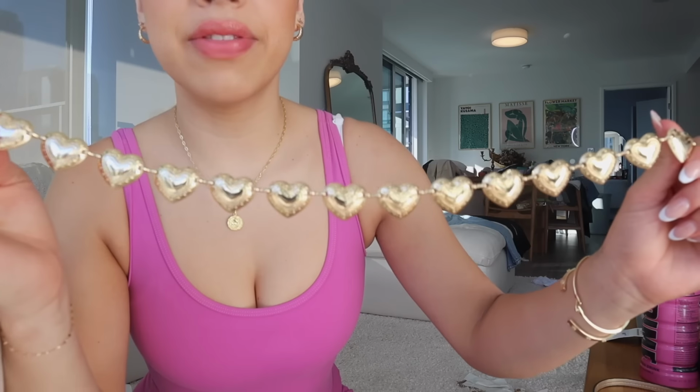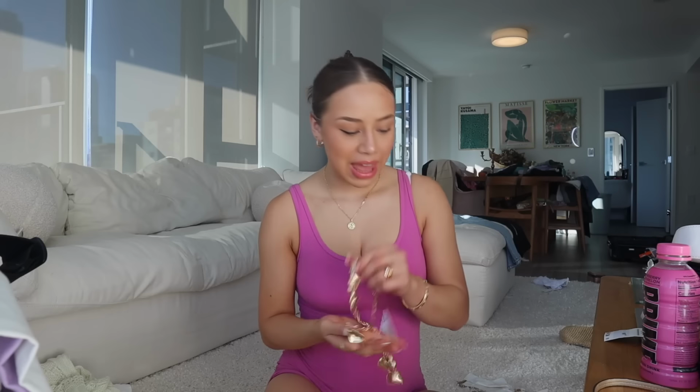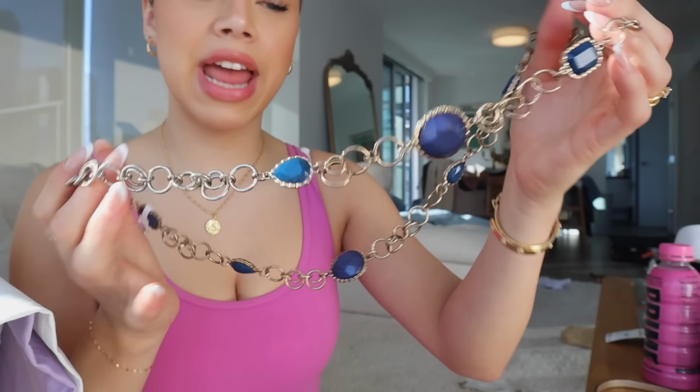So let me show you. So I have this belt, which I think will look super cute. I'm obsessed with her. This is from Princess Polly. And this belt I actually thrifted. And I think it's super unique and cool. And it's gonna just really encapsulate the vibe I'm going for.